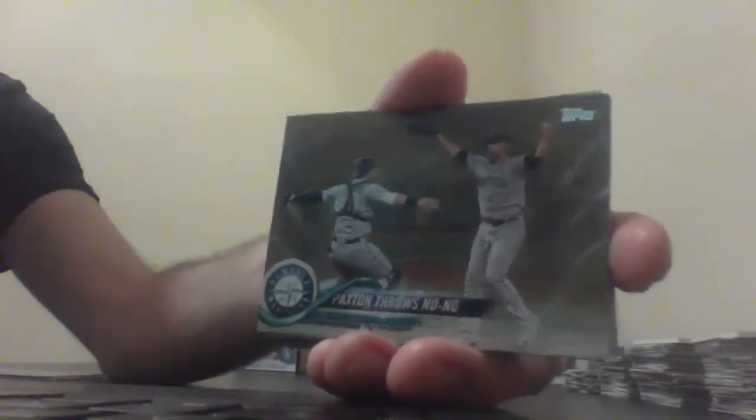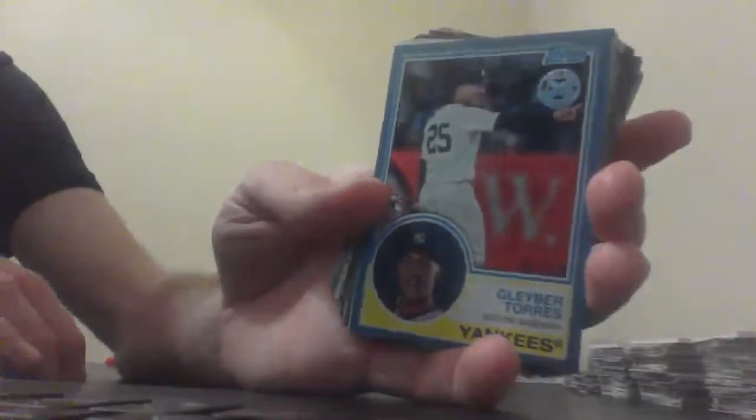James Paxton, no-hitter gold parallel for the Seattle Mariners. Last one there. That is 1383 of 2018 for Lil Bailey 2. And we have an insert parallel as well, a different one. 83 retro blue parallel Gleyber Torres for the Yankees. Nice one there. And Pepsi Q. Sean Manaea. Regular 83 for Oakland and Bailey.